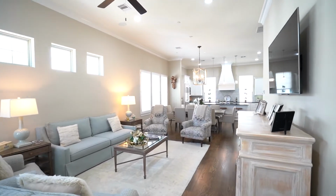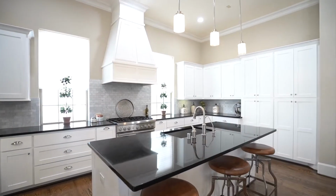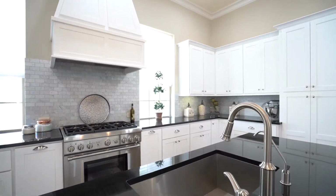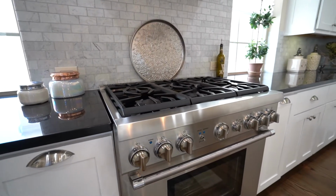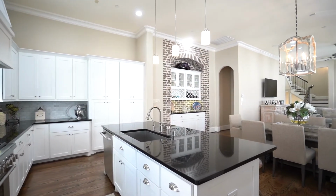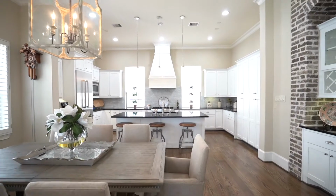Cooking in your kitchen will be quite the experience, with top-of-the-line Thermador appliances, granite countertops, marble backsplash, under-cabinet lighting, and soft-close custom cabinetry. Enjoy your meals at the breakfast bar or dining room, which has a one-of-a-kind butler's pantry with glass cabinetry and a built-in wine rack.